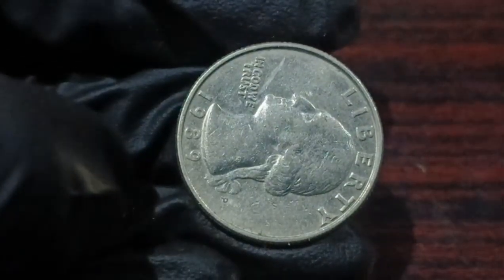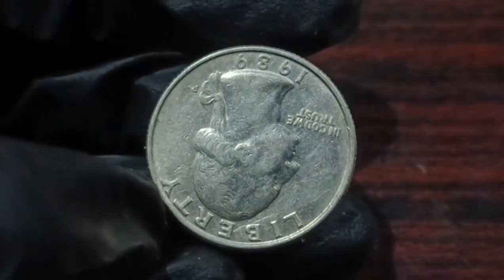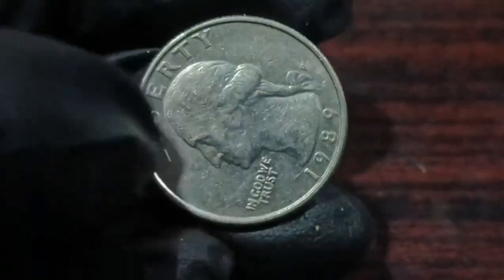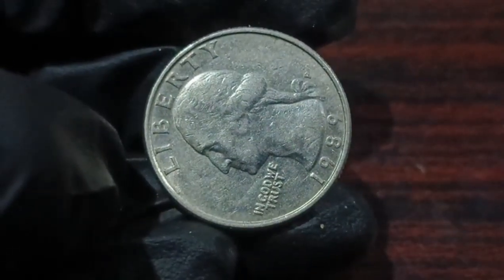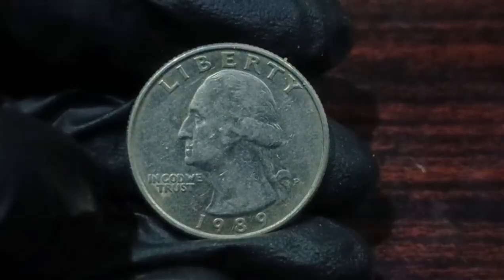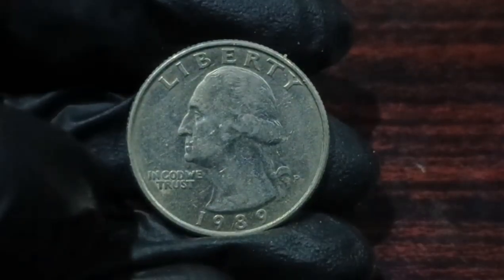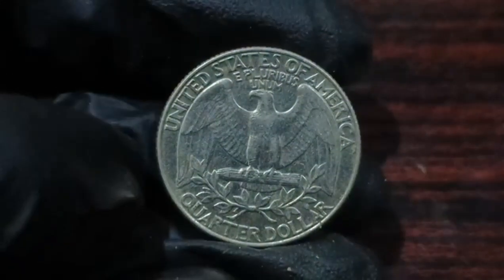The Washington Quarter series as a whole carries immense historical value. When examining the 1989 issue, one can trace the evolution of minting technology, the transition of the American economy, and the enduring legacy of George Washington's image in American culture. The symbolism of the eagle, the inscriptions, "Liberty" and "In God We Trust," and the date 1989 all connect the coin to its moment in time, a snapshot of America on the verge of a new decade.